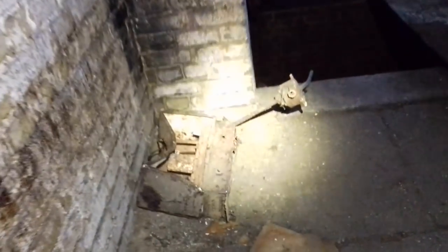The original floor. You do not want to fall in there. But the floor, look at the paving slabs, they're just so clean.